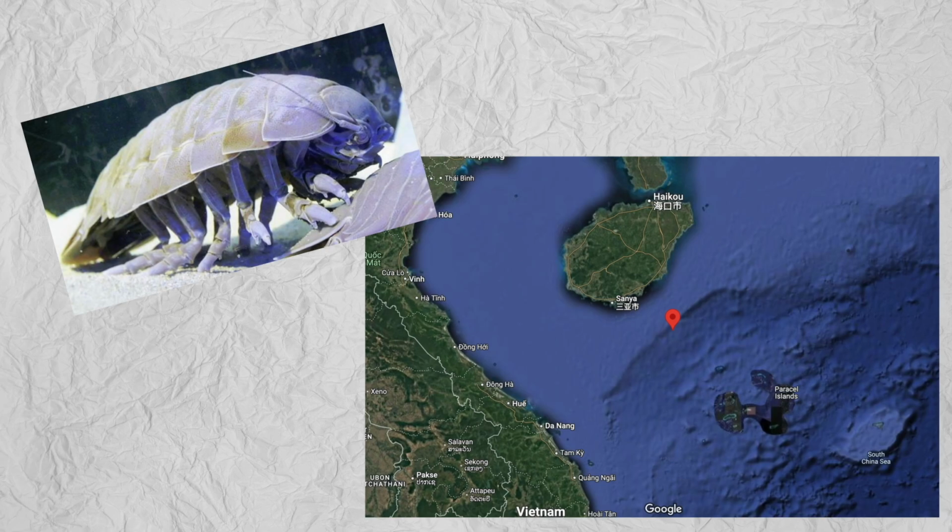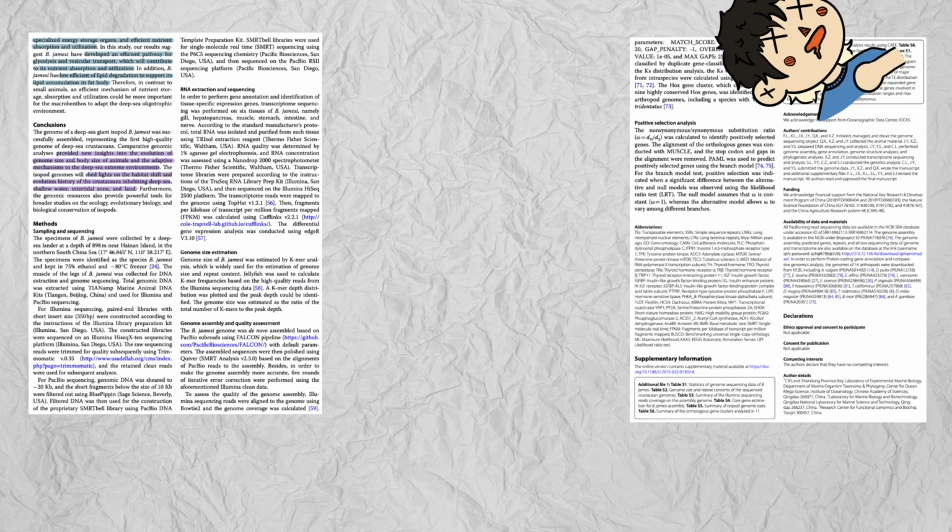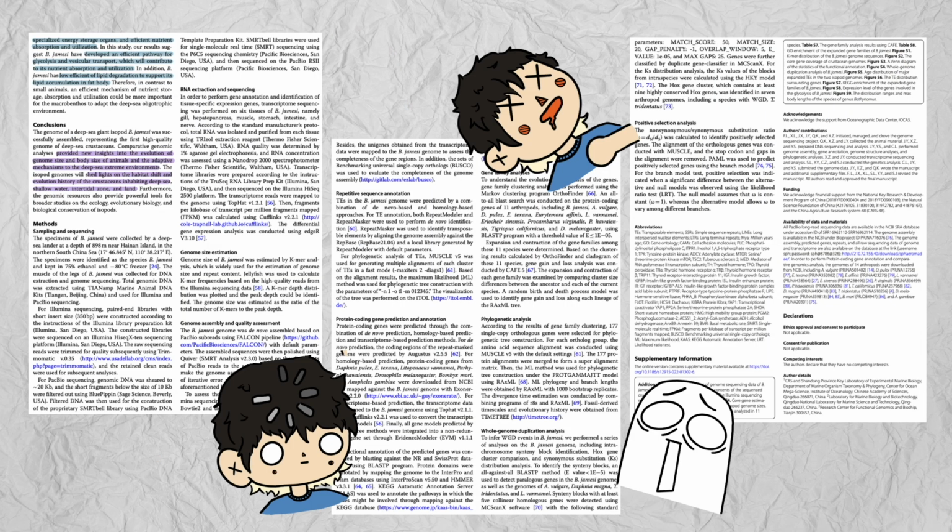These giant isopods, Bathynomus gemesi, were collected at 898 meters near Hainan Island in the northern South China Sea. The red pin is the exact coordinates given in the methods. Honestly, I'm not trying to get very specific here with the methods. Most of it explains DNA extraction, genome sequencing, etc., etc. I'll try my best to sum up the important bits.